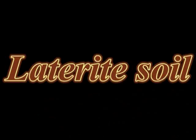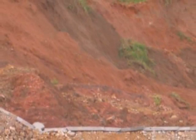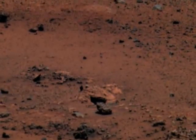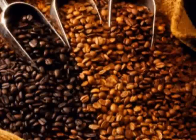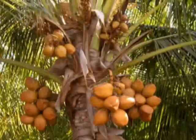Laterite soil. This type of soil is found in Western Ghats and in parts of Tamil Nadu. It is also red in color. It is good for crops such as tea, coffee, spices, coconut and rubber.